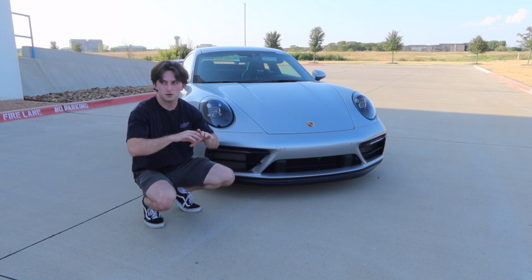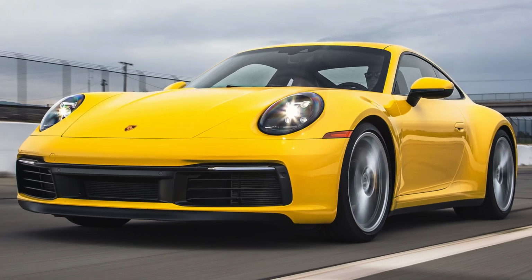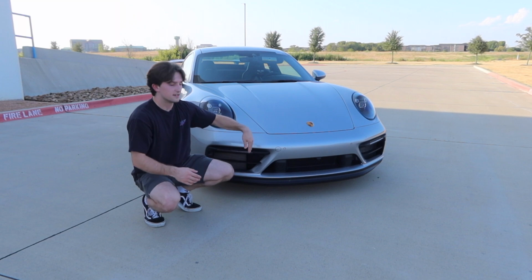This GTS also comes with the Sport Design Package as standard. So instead of getting the typical wide open big mouth that you see on some of the other Carreras, you get the Sport Design Package, which basically divides the front grille area into 3 different sections.